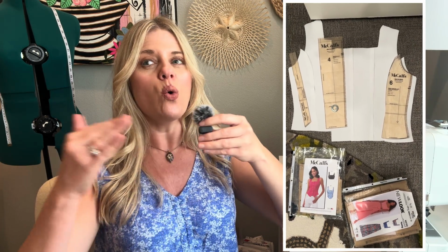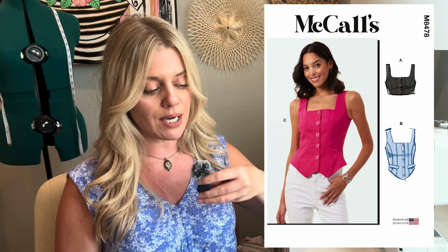Okay, we're going to kind of start easing into some of the pieces that you may have seen before. So I'm going to move through these pretty quickly, but really I just wanted to show you kind of the whole collection and how a lot of these pieces are mix and match. So particularly this next one, it is a white button-down vest. It's McCall's 8478. I love this pattern.